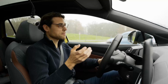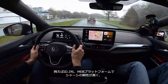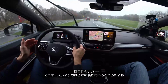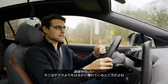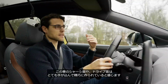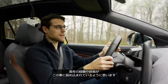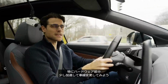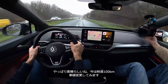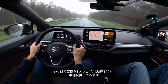Once again, like the ID.4, this MEB platform, how you feel the chassis stiffness and the noise insulation, that's a thing, for example, that is way better than with Tesla. This car, chassis-wise and driving-wise, feels so much more elaborated. You feel there's like 50 years of engineering experience in that vehicle, especially as for the hardware parts. Like here, accelerate a little bit more, lane change, wow, it's excellent. Now 100 kilometers an hour, 60 miles an hour, lane change here.